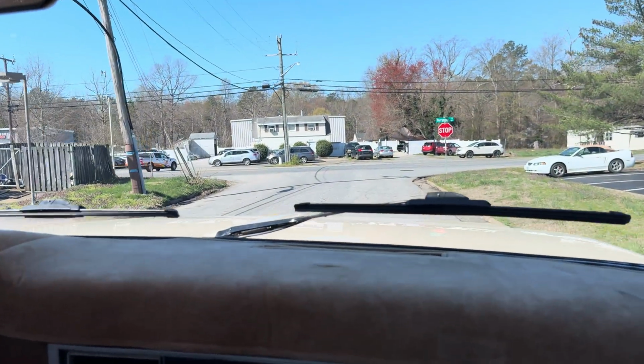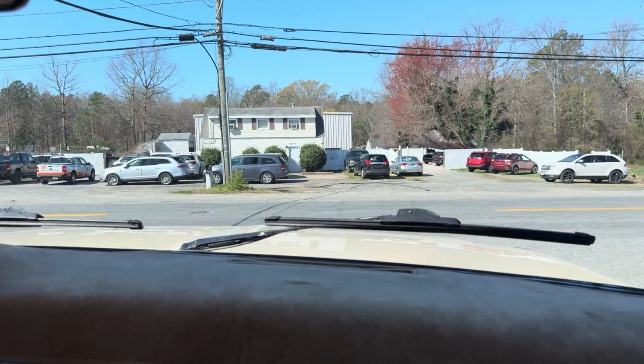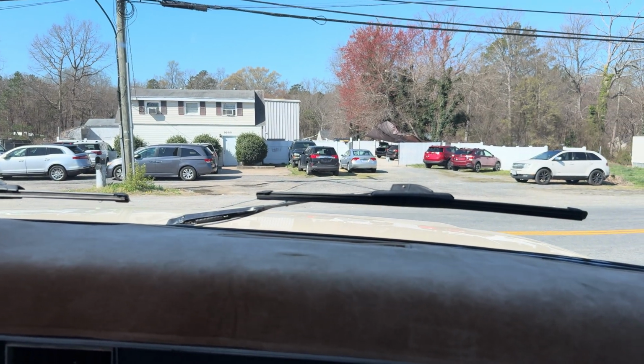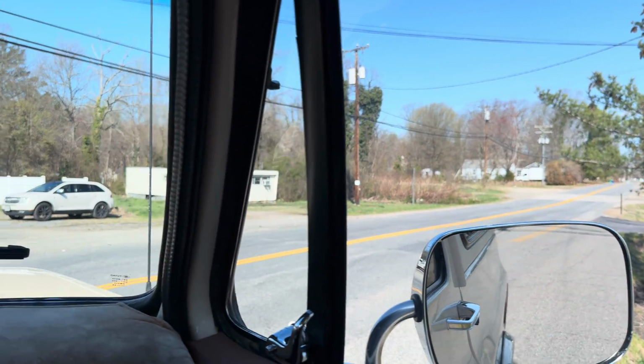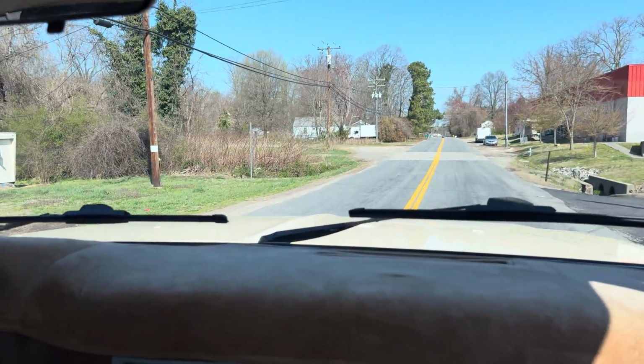Let's pull so we can get some sunlight here. Where can we go real quick light? Let's pull over there in that gravel area. Pull over here so you guys can see it out in the sun and take a look at this truck.